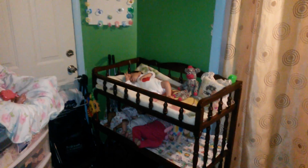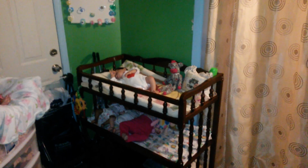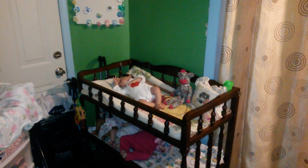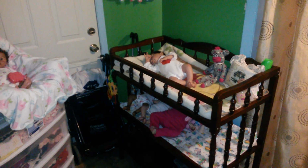But yeah, update on the nursery, and then update on this partial silicone baby that is supposedly on the way. We'll see what arrives hopefully this week.